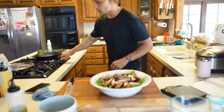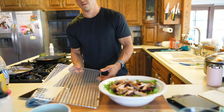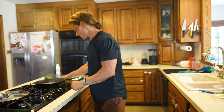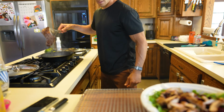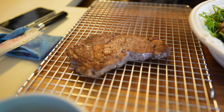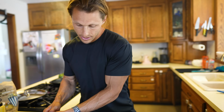Okay, I'm going to kill the heat on this. I'm going to give this a place for it to rest. That steak is done. It looks like it got a great crust on it. I'm pretty sure it's cooked to perfection on the inside, and I'm not going to touch it.